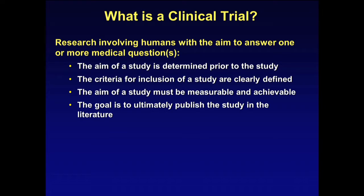So what is a clinical trial? It is a research that involves human subjects, patients, with the aim to answer one or more medical questions. I think really important aspects about clinical trials are that the main aim of the study has to be determined prior to the study. Is it you want to look at reduction in tumor size, at improvement in pain? These things you have to determine prior to starting the trial in order not to introduce any bias.